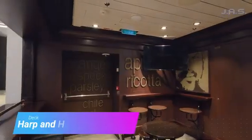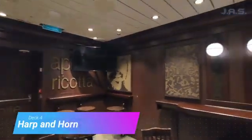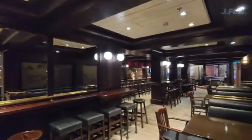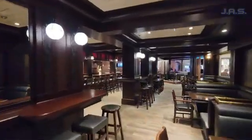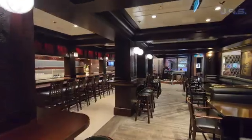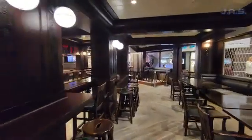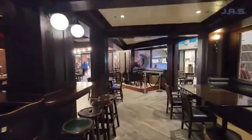Now this Harp and Horn area, this little restaurant slash bar, was always packed. I had no idea they had a different menu. I wish I had tried it out. Apparently there's a small cover charge, but I did stop by for some music, which is actually pretty cool. Definitely check this place out if you get the chance.